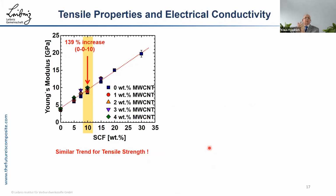Coming briefly to the properties, the tensile properties, also the tensile strength and the modulus, mainly increase with increasing content of carbon fibers. The small amounts of multiple carbon nanotubes only gave us a little increase in the scatter here at each volume fraction, at each weight fraction of SCFs.